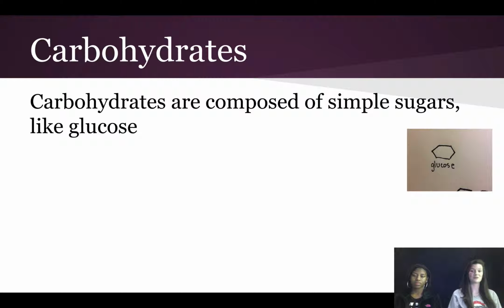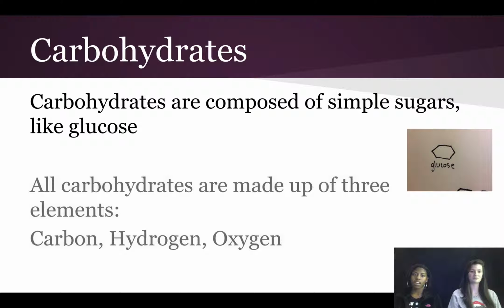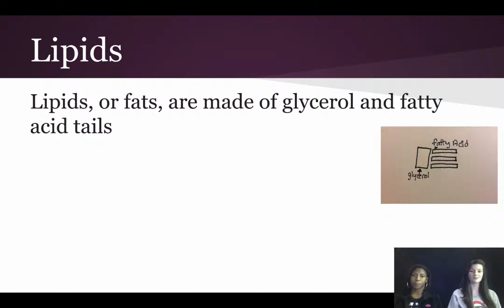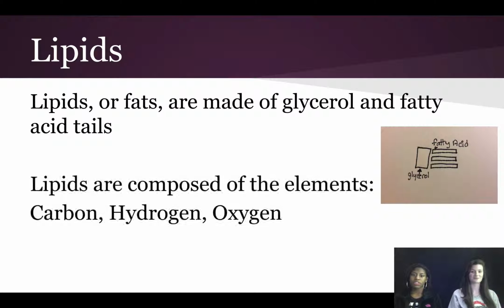Carbohydrates are composed of simple sugars like glucose. All carbohydrates are made of three elements: carbon, hydrogen, and oxygen. Lipids, or fats, are made up of glycerol and fatty acid tails. Lipids are composed of carbon, hydrogen, and very little oxygen.